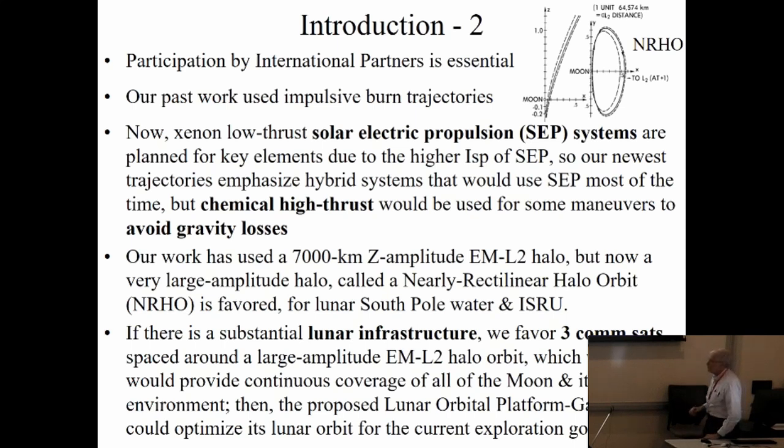Our past work has all been done with impulsive burn trajectories. NASA became interested in xenon and low thrust trajectories for the ARM mission, so we started to look at SEP systems that might be used. Our work used a small amplitude Earth-Moon L2 libration point halo orbit. Now, since people want to go to the south pole of the moon, they use this nearly rectilinear halo orbit. And so there's a chance of in situ resource utilization there.